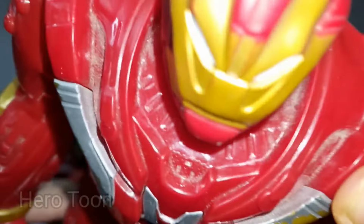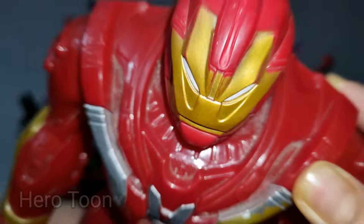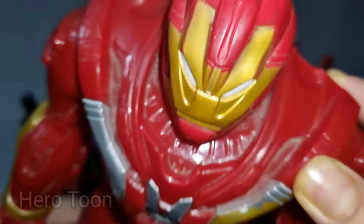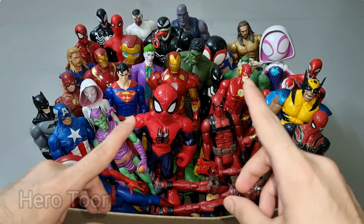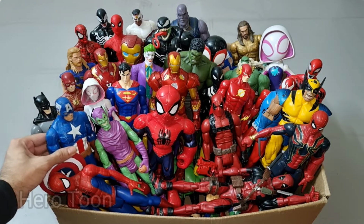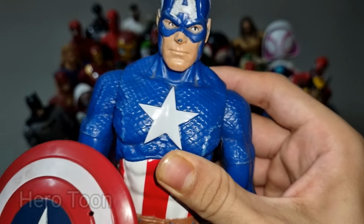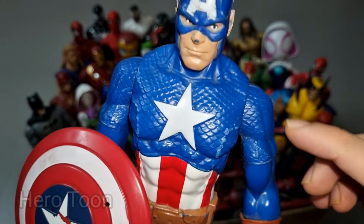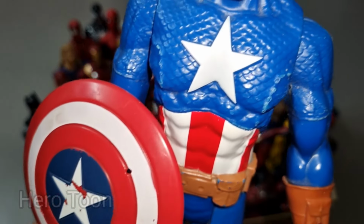Guys, you guys are so cooling. The golden and red technological suit, superhero, kind, super cooling. Leader of Avengers, Iron Hero, Iron Hulk Buster. Check the next one inside, guys. What is this one right here, guys? What is this, guys? Wow, guys, look at this. So cooling. The powerful and tough shield, superhero, kind. So, wow, this is really cooling. The military suit, superhero. The first Avenger shield, superhero. This is Captain America.